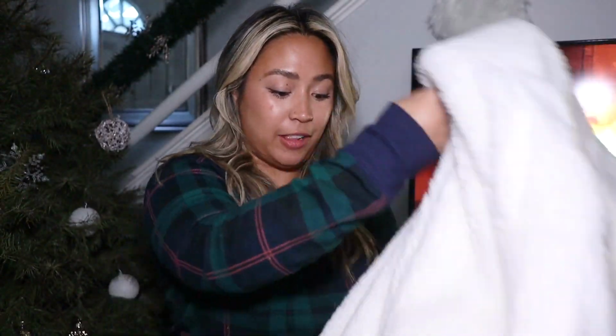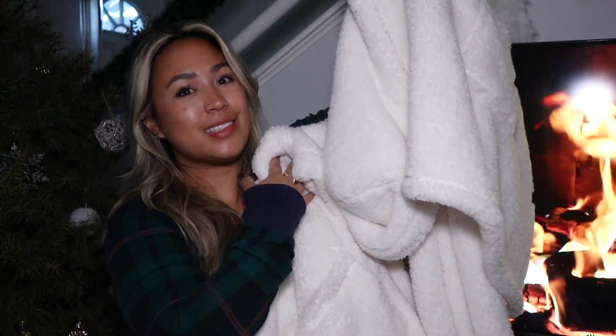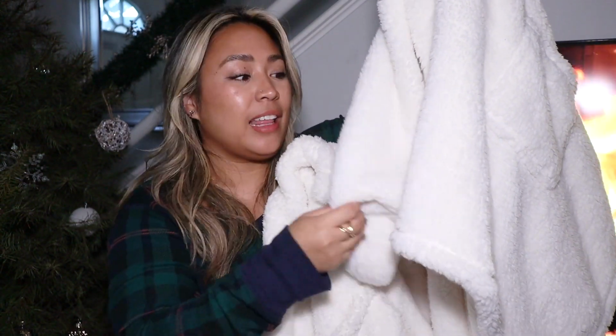Then next is another lounge piece, and this one is from LL Bean. I got served this in an ad and I immediately put it on my Christmas list, and I'm so glad that my in-laws got this for me. They got me my Sherpa throw, and you guys, obsessed. I put this on last night and curled up on the couch, and I even put the hood on and everything, and Trevor's like, you look so ridiculously comfortable. I fell asleep on the couch.